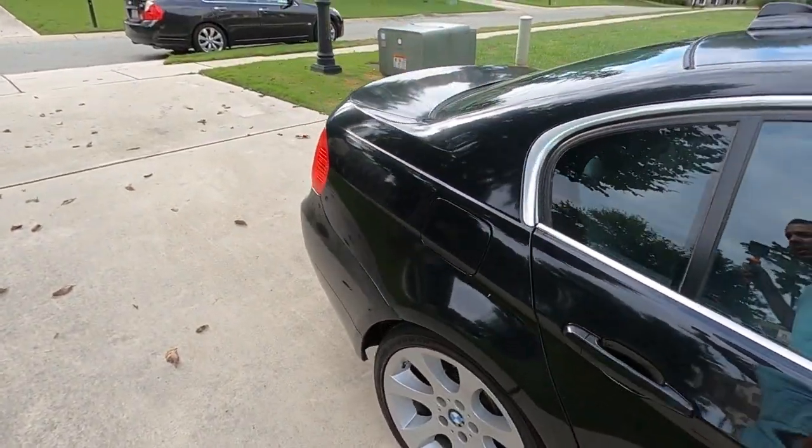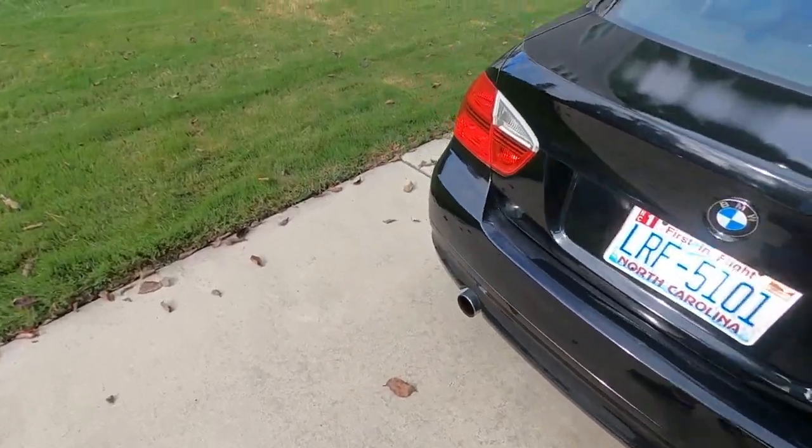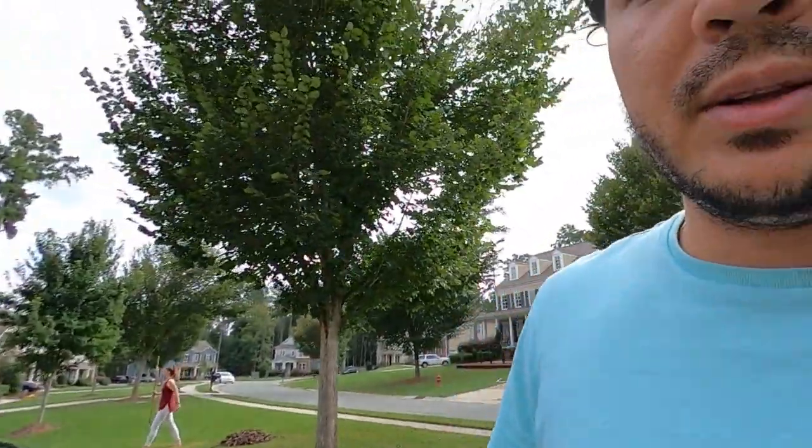Any questions y'all got about her, please don't hesitate to ask. 16Ts have been great, haul ass. I love this car, man. I actually put it up for sale, but I don't know, I'd rather sell one of my other projects.